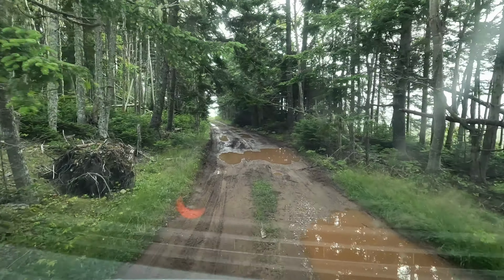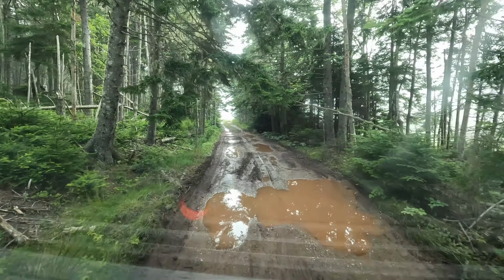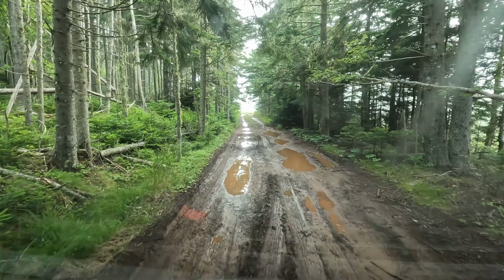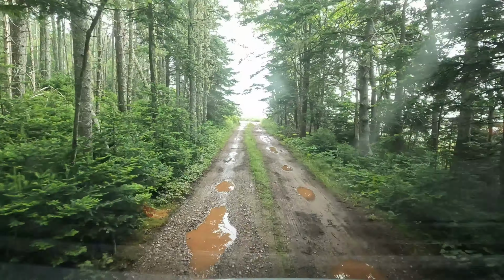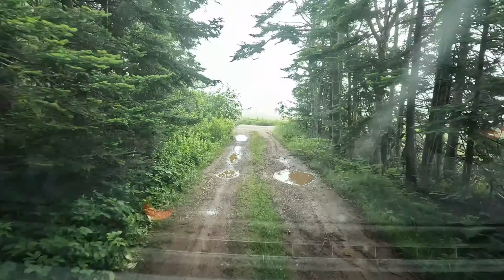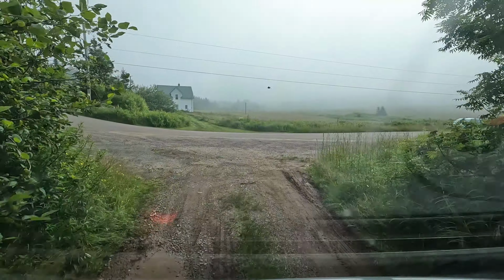A little bit of a mess. And some low branches. It was a great place to stay the night, very peaceful. I enjoyed watching how much the tide changed.